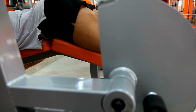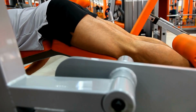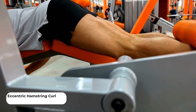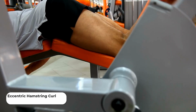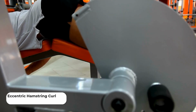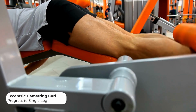Now, if you want specific exercises in the gym where you've got all that equipment, I often talk to patients about doing an eccentric hamstring curl. So pulling the weight up in a concentric manner, but then really focus on lowering it slowly down to the floor to get those hamstrings really working. You can obviously do this bilateral, both legs, and progress onto a single leg as you feel able.